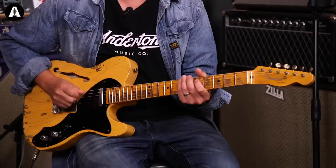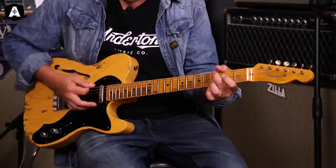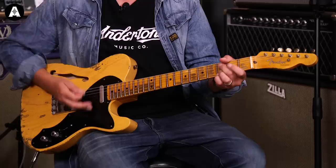Definitely, oh, much more. It's proper singing to it. And then with the Dane, middle position. Much more of a Telecaster vibe, but it's got that hollowness. It's got that hollow. A bit of slur on the back pickup. Bright with the Dane.